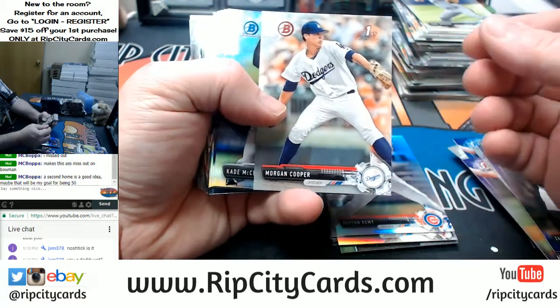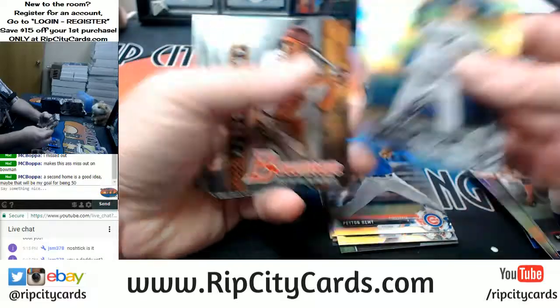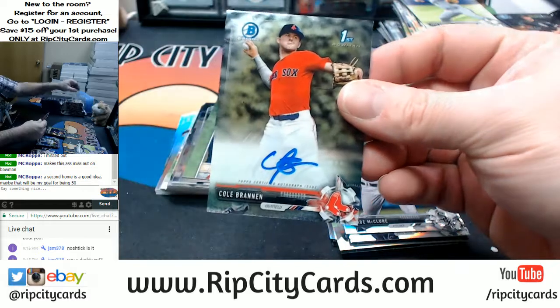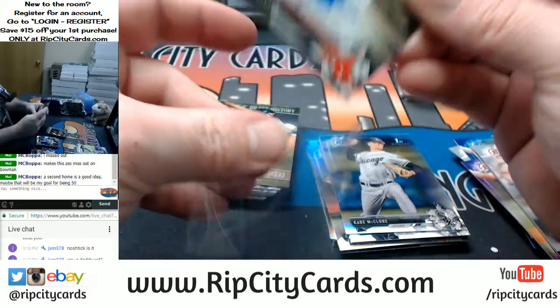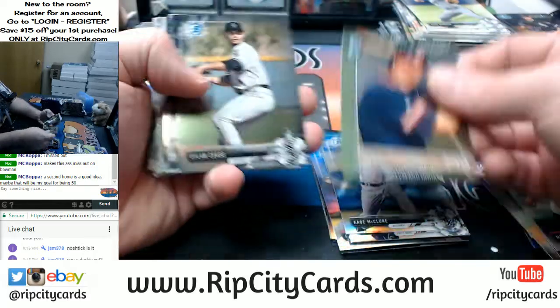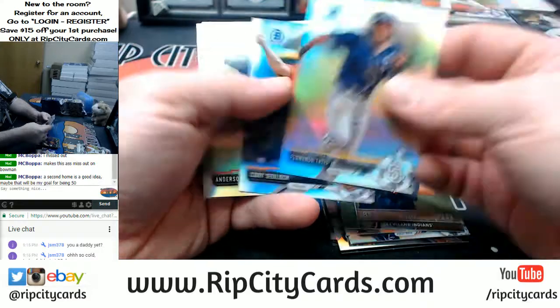Blow on the stuff. Morgan Cooper, Dodgers, gray paper. A Cole Brannon autograph of the Red Sox. Chromes, papers, and some refractors.